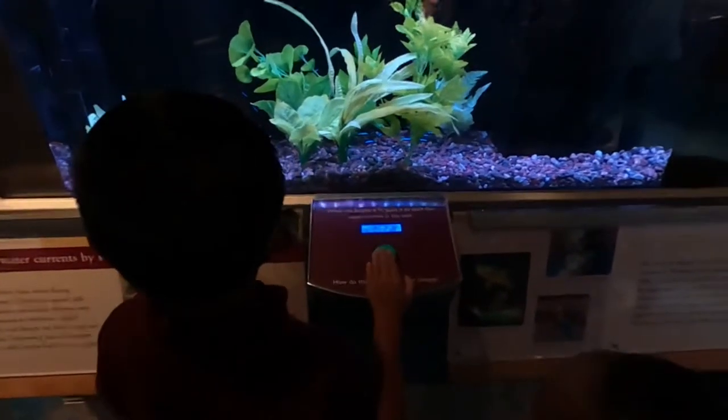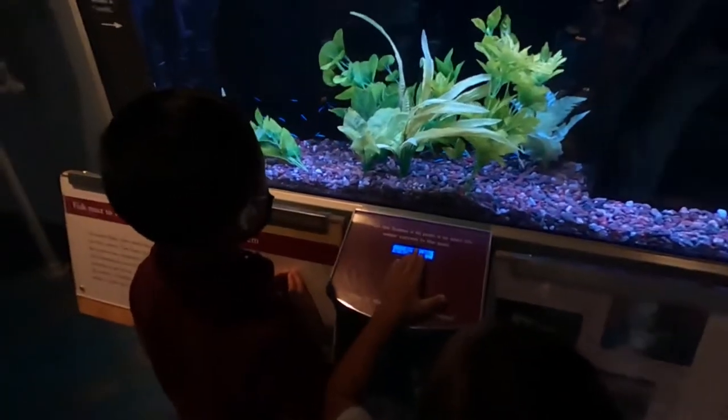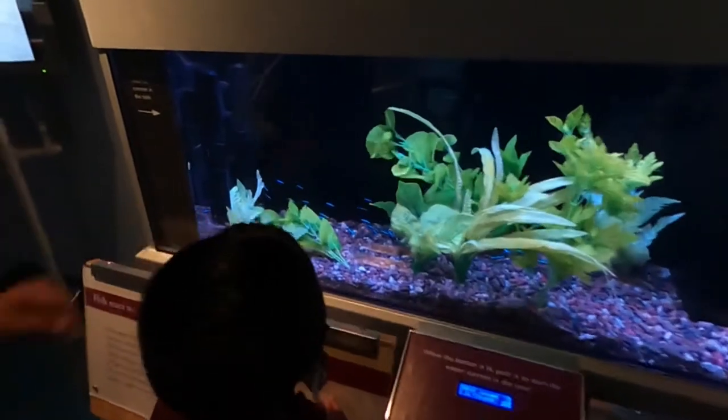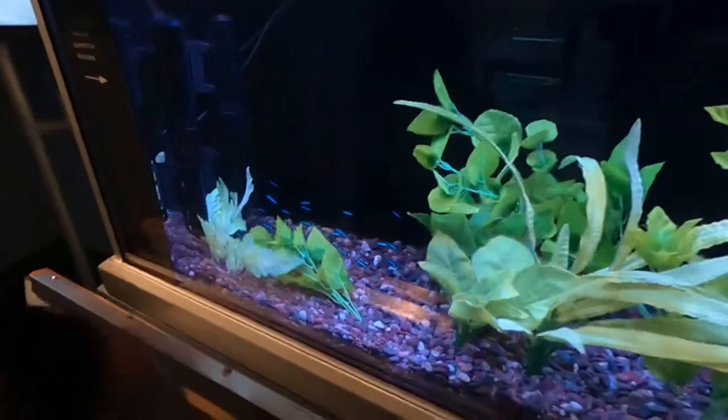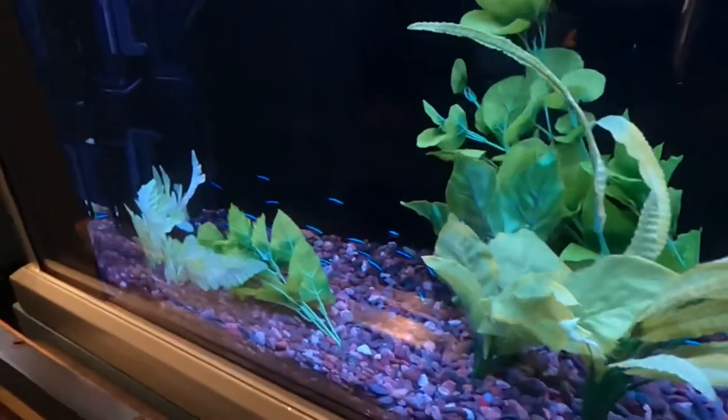Of water current. 2, 1, go! Press it, press it! There it goes! So it's showing you how the fish react to the water current. How they're moving?